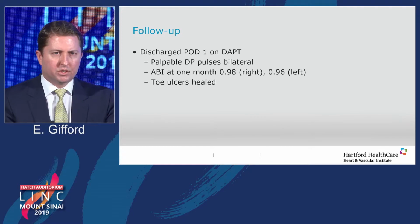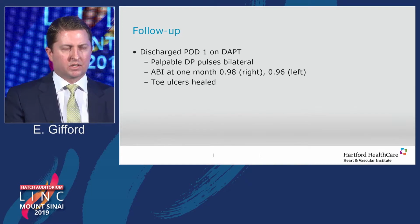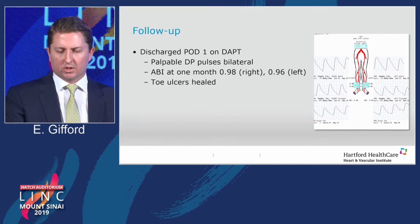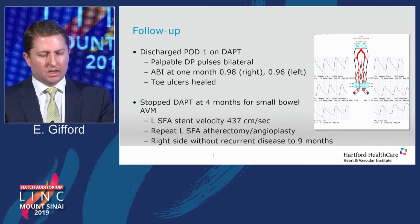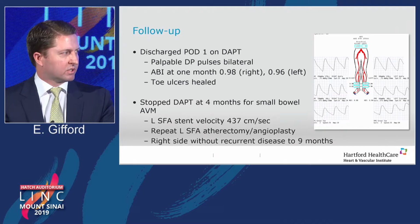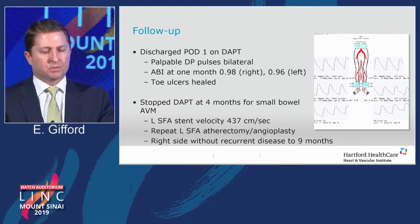So in follow-up, she was discharged on post-op day 1. She had palpable DP pulses, and then on her return, she had significant improvement in her ABIs. She had healed her toe ulcers, and now you see a nice brisk upstroke in that waveform on the toes. Unfortunately, she had to stop her clopidogrel at 4 months because she developed symptomatic anemia, and she ended up having a small bowel AVM, and despite kind of multiple efforts to do some intervention so we could put her back on the dual antiplatelets, we had to keep her just on aspirin for a while.